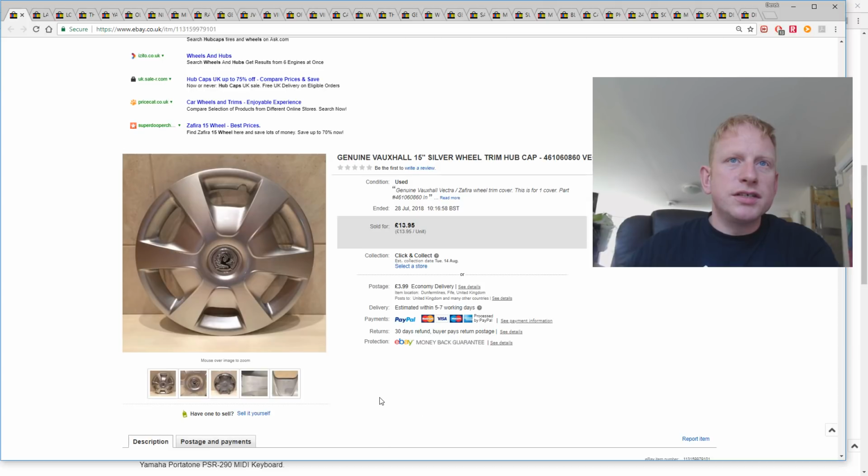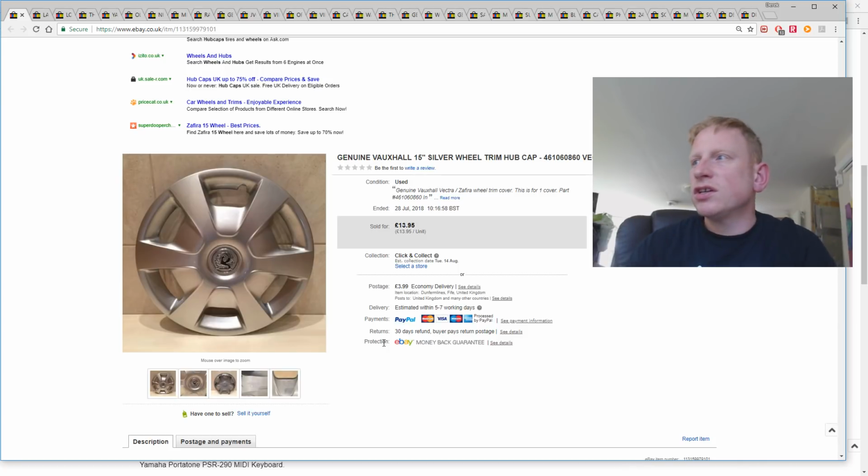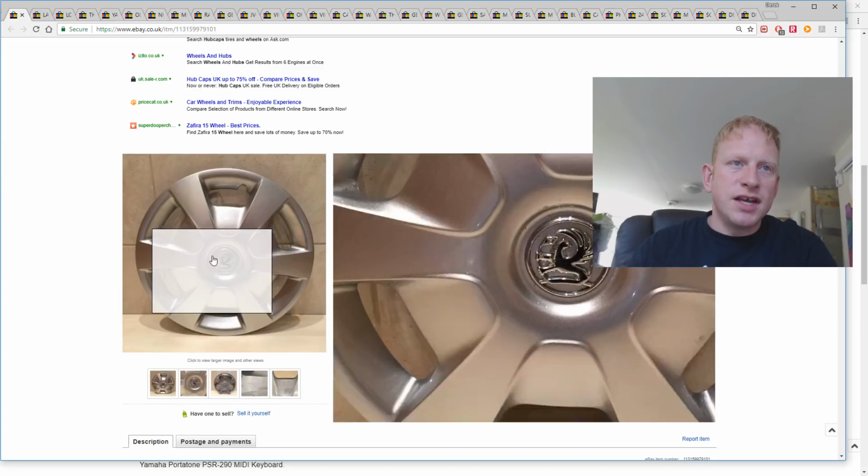I got these wheel trims at a boot sale. I think it cost me £2 for the 4 of them. I think I've got 4 of them, and I've listed them all individually. These are a little bit slower seller than the previous lot. I had some 14-inch Vauxhall wheel trims, basically identical, but they were 14-inch. These are 15-inch, and these are a bit of a slow seller this time.